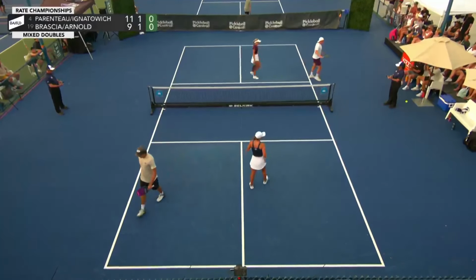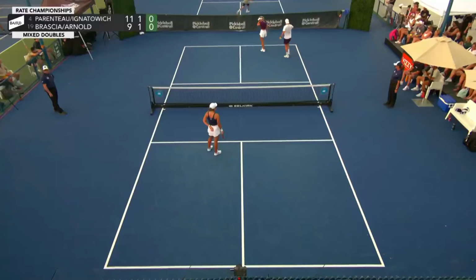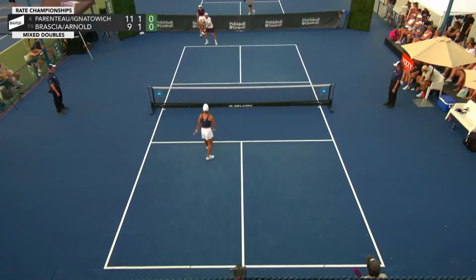The net cord. Great get there from Julian. I don't know if y'all saw it earlier in the point. He got like a little windshield wiper get that reset the point. Very good work there. We're all tied at 1 here.